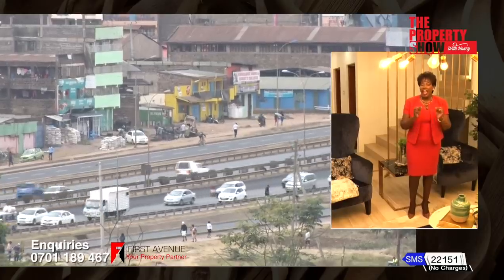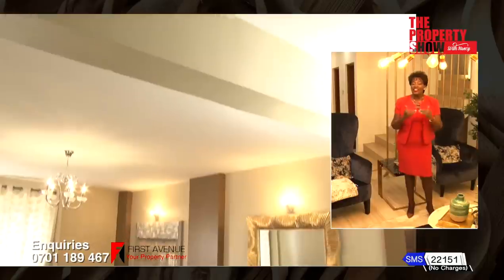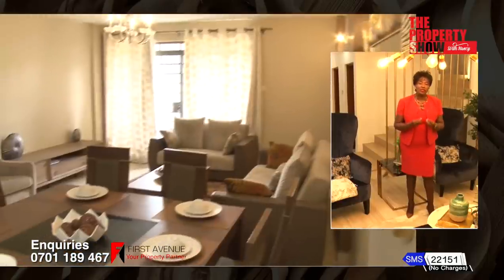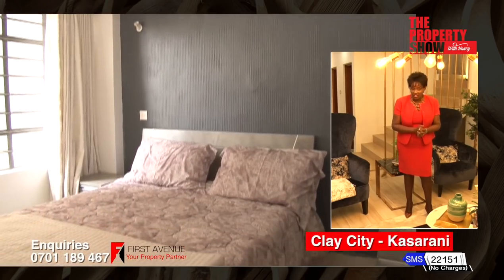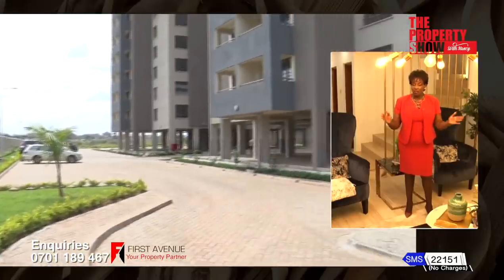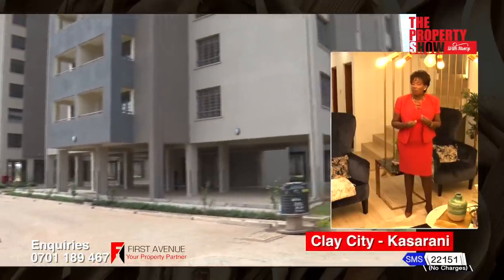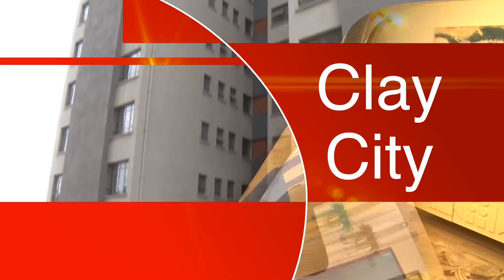Our next stop of the most sought-after property spots takes us to Clay City. Located along Thika Superhighway, edging closer to Nairobi, just a few minutes away from the main road. In this development, they have modern 3-bedroom master ensuite apartments with excellent features and finishes in a safe and secure neighborhood. This project has it all. For those looking to buy, a few units are available for sale. And if you're looking for a home to rent, a few units are also available to rent.